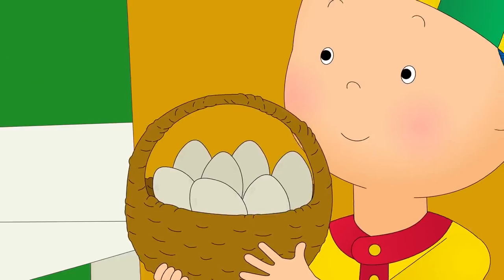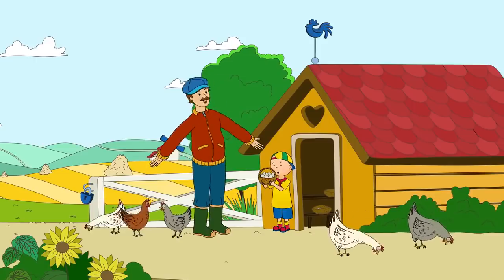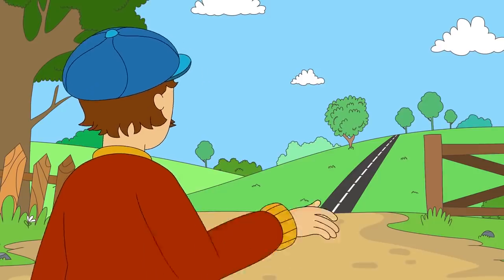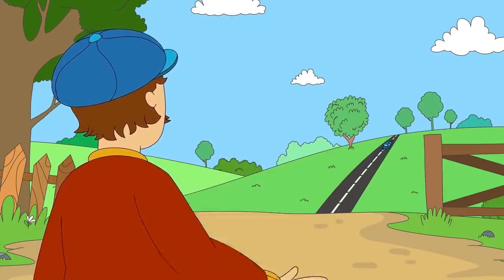Ta-da! Wow, Caillou! Excellent job! You're a great farmer. Caillou had lots of fun at the farm with Uncle Felix. He couldn't wait to come back and see all his animal friends again.